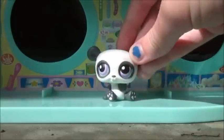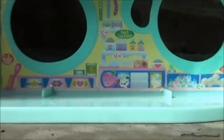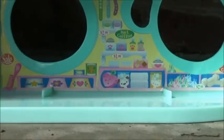This pig, my first pig, super cute. This panda, adorable. This panda, again, super cute. I love pandas. This monkey.